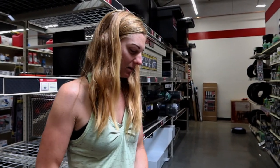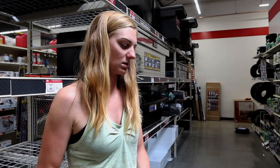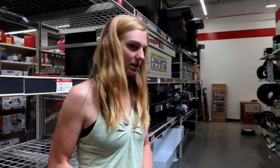So what are your thoughts? I like it. I'm not gonna lie, in the beginning I thought this was gonna be kind of a waste of a purchase, but I think it'll be good. Nice storage. I like storage. I think it has a lot of potential. I just want to carry it out and see if it will fit in our truck. I'm like 90% sure it's gonna fit.